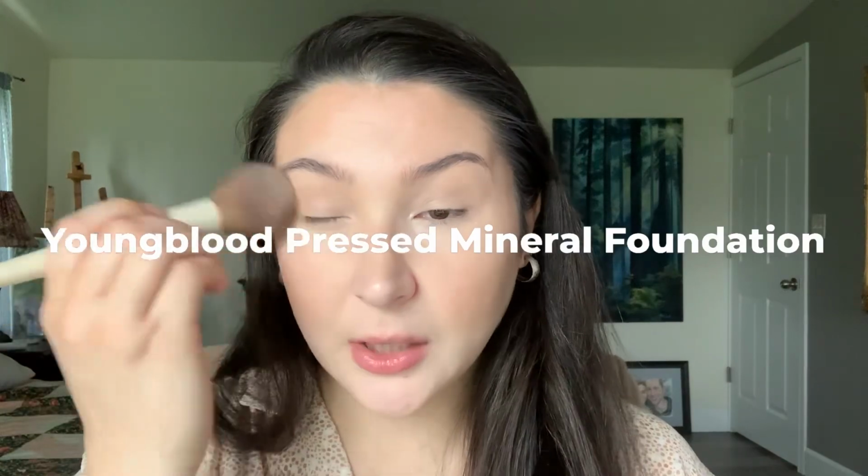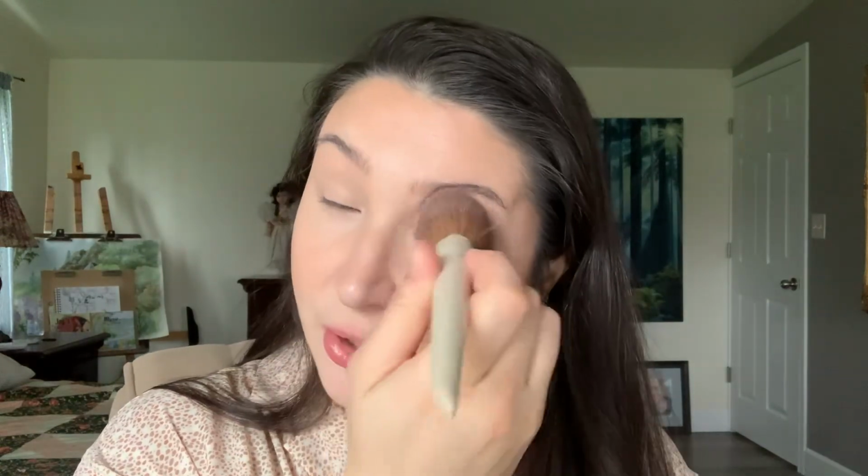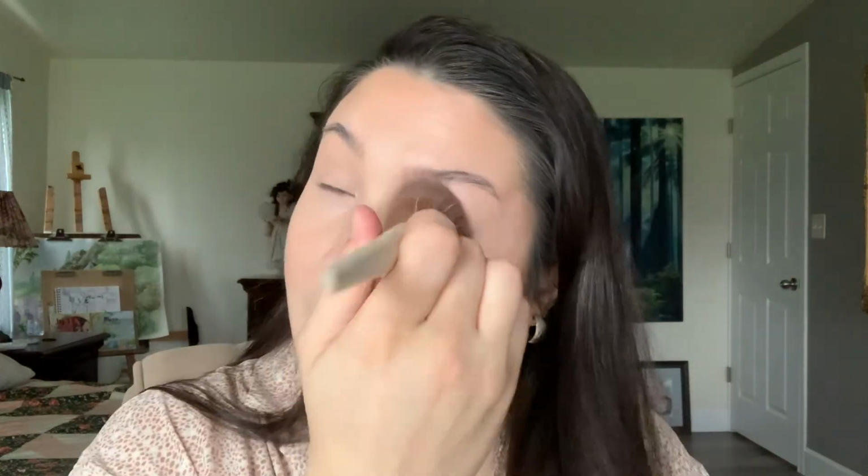I will put on some powder just to set things. So I'm going to use this Youngblood pressed mineral foundation. I use this as an all over powder, but also just to give a little bit more extra coverage, so it has a longer lasting power all day.